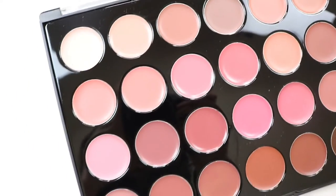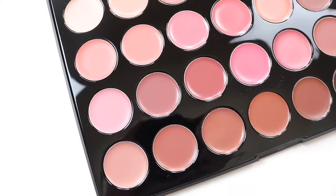Today I am back again with another review, and it's going to be on this guy here. It's the BH Cosmetics Nude Lips 28 lipstick palette.